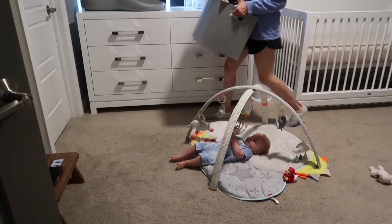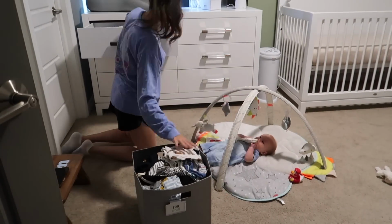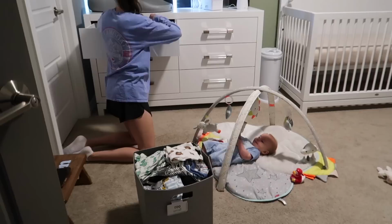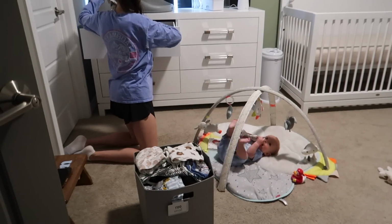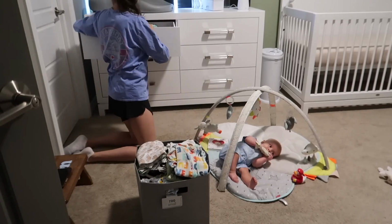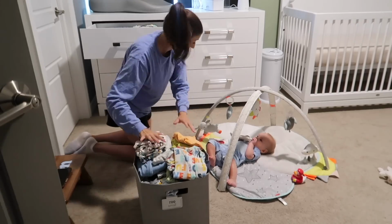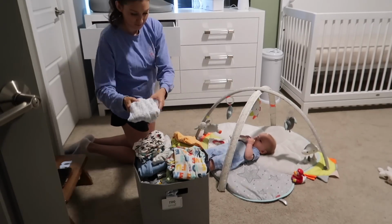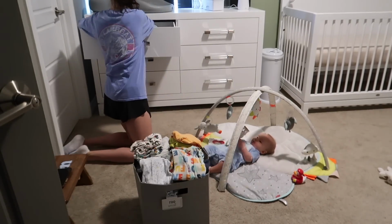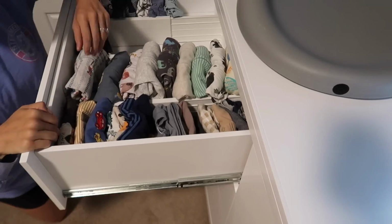You can see Owen is hanging out in his room here on the floor while I am pulling out more of his clothing that is too small and doesn't fit him anymore. He's growing. He's getting so big. He's 7 months old now, which is just crazy to me. So all of that clothing that's like the 3 to 6 size, he's pretty much growing out of. So I'm pulling most of that out. Some of it he still fits into, but a lot of it I can take out and move some of the next size up as well.